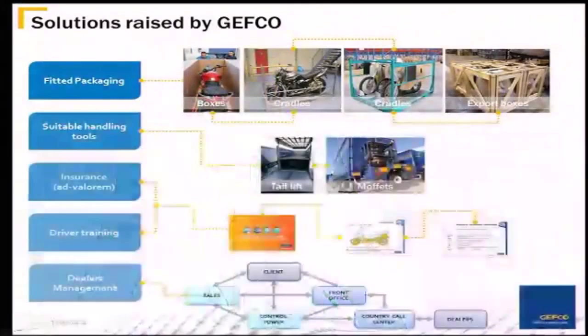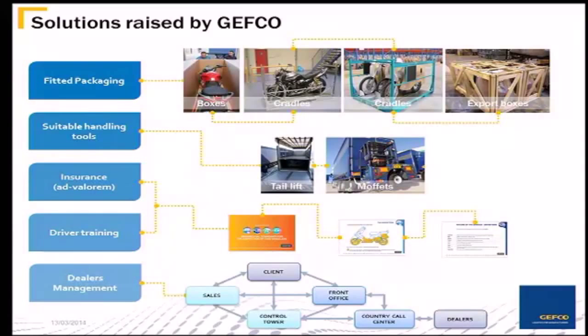Fitted packaging: those vehicles are usually packaged and packed, and there are many trade-offs to be made, even for the manufacturer. Is it going to be a carton box, which is a pretty expensive carton box that may cost 100 euros, or are we going to use some reusable containers like a cradle? This is the first point.